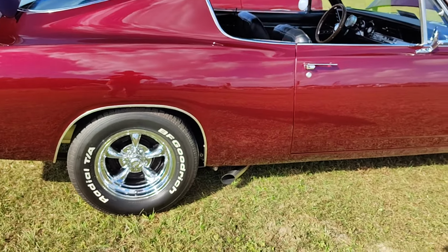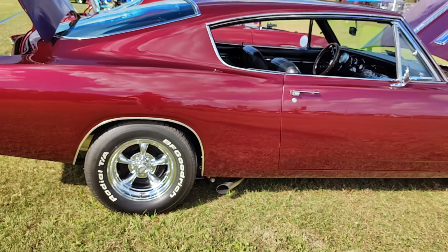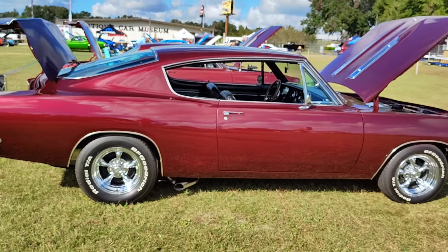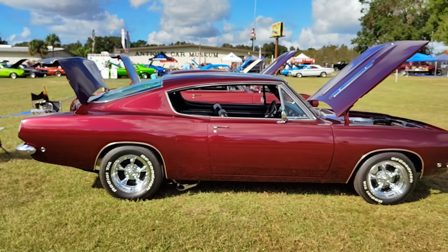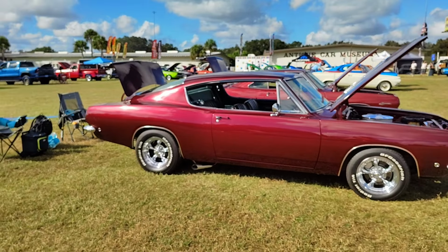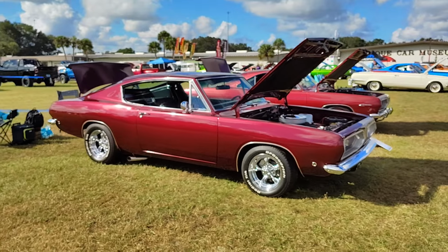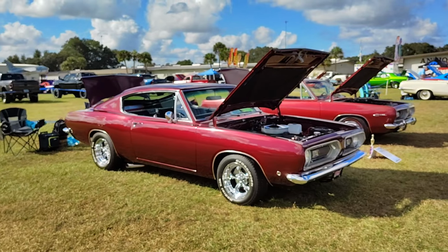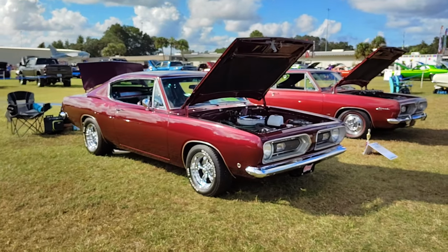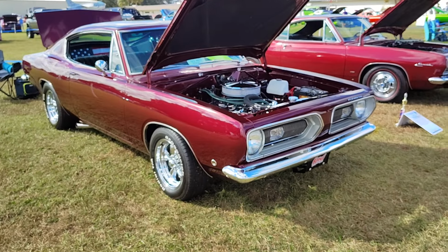Nice exhaust. Looks like he's got some traction bars under there. But really nice. Beautiful car. And look at that as the sun goes across the paint. Yeah, man. Cruising out on a nice sunny day. No one will miss that one.